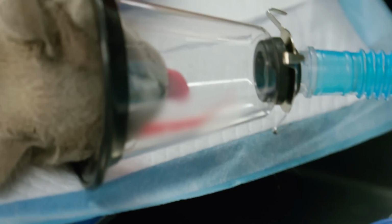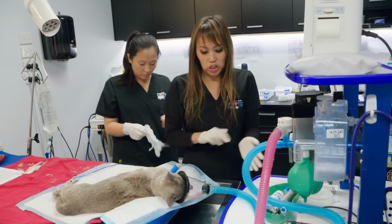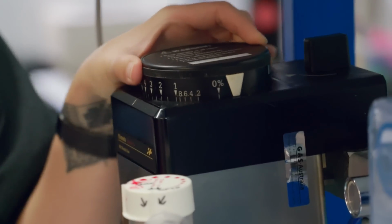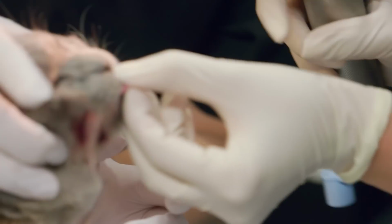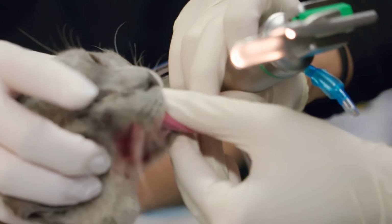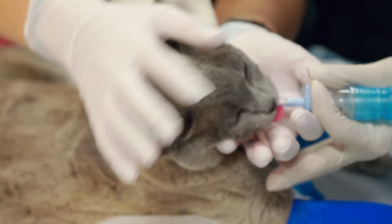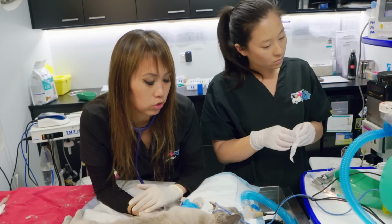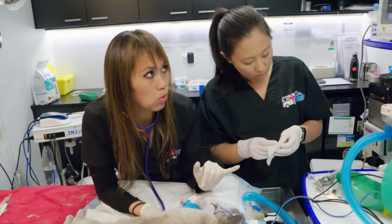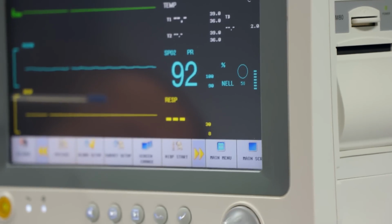So she's nice and anaesthetized now. She has the anaesthetic gas going through. So what I'm going to do is change this mask into a tube. That will just deliver the gas straight to her lungs. All right, it's a bit hard to maneuver with a swollen cheek and a swollen mouth and a burst abscess in the mix, but so far so good. We're just connecting her up to the monitor now. That's going to let us know what her vitals are throughout the procedure.